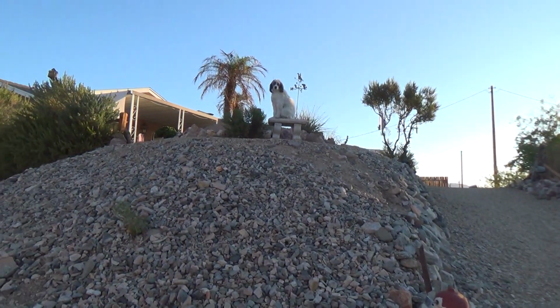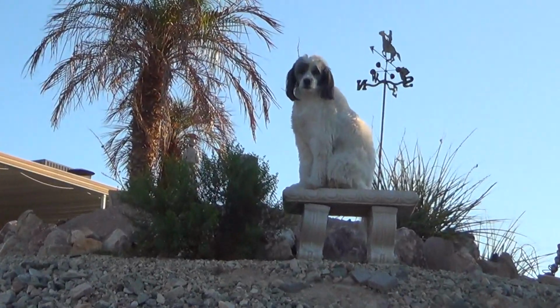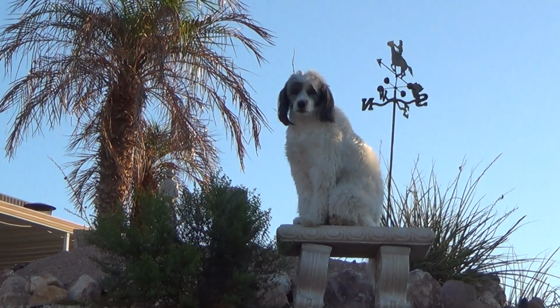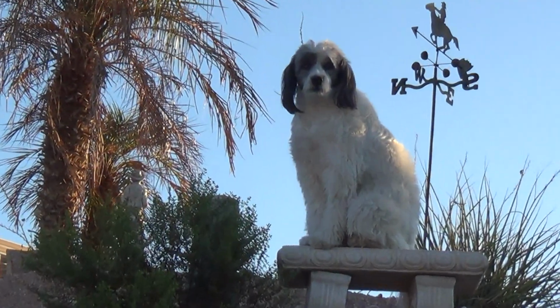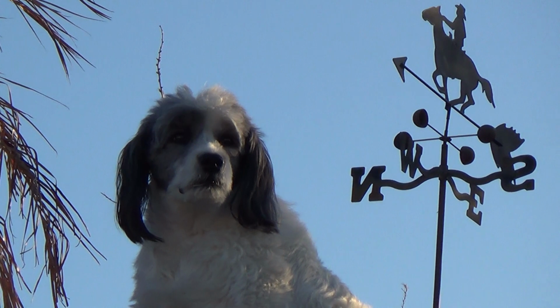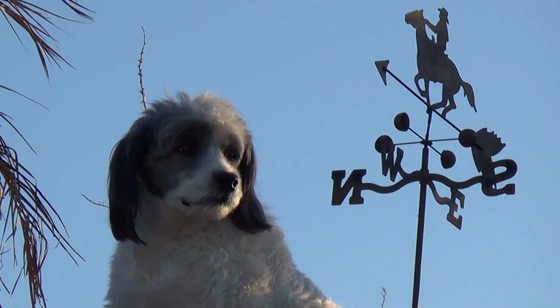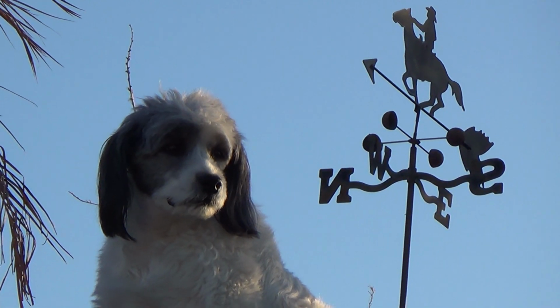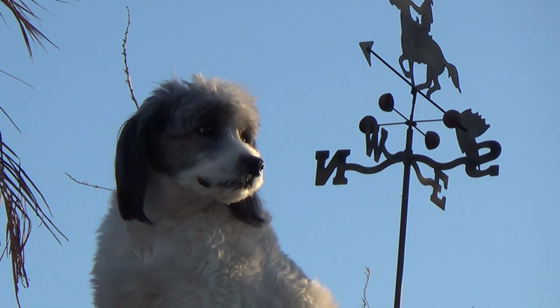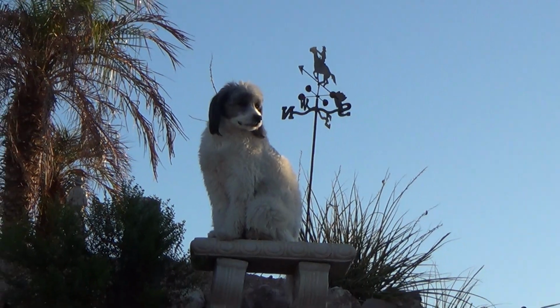Oh, one more parting shot. There's my dog, Ellie. Hello, Ellie. What are you doing? What's that? Where are the chickens? Get the chickens. Well, she's on the watch.